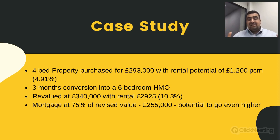So in this particular scenario, used well, it could be a good way of building a portfolio, adding value, adding appreciation onto the property and getting a very good yielding asset for, let's say, this part of the world. I appreciate the further north that you go, the yields are better for rental properties, but the capital appreciation may not be as great as down here in the southeast.